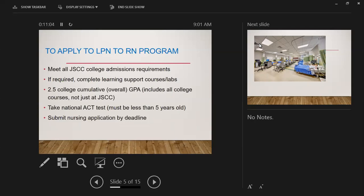Our GPA requirement in nursing is 2.50, which is basically halfway between a B and a C. That is calculated in the nursing division using all college courses, not just courses taught at Jackson State. Of course, going into the LPN to RN track program, you already have an LPN license. Your TCAT work is not used, but college level work is used.